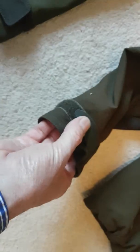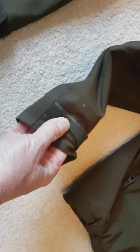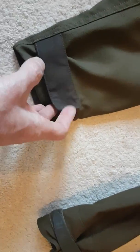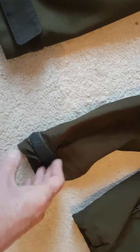The wrists are adjustable with a standard strap and Velcro on the Pro Hunter X. Whereas on the Move, they've got a slightly better, I think anyway, sort of rubberized plastic wrist adjuster. That just sits a little bit neater. It just looks a bit tighter, I think, than this, where you get a little flap here that can snag if you're netting on this. It's much neater, much tidier.